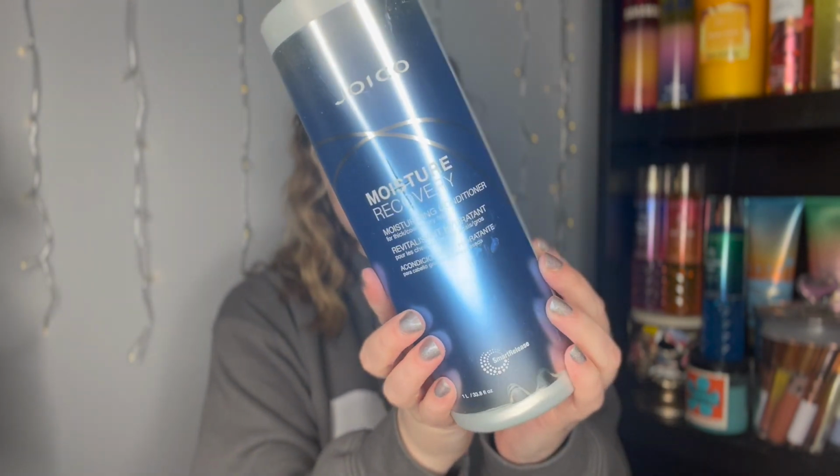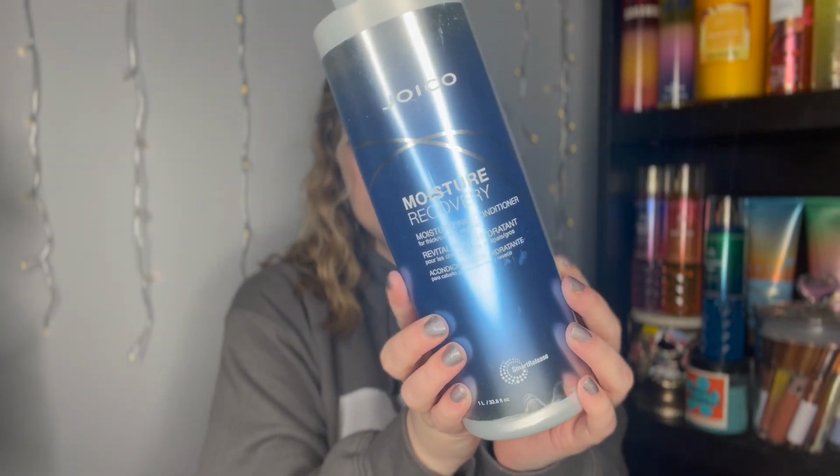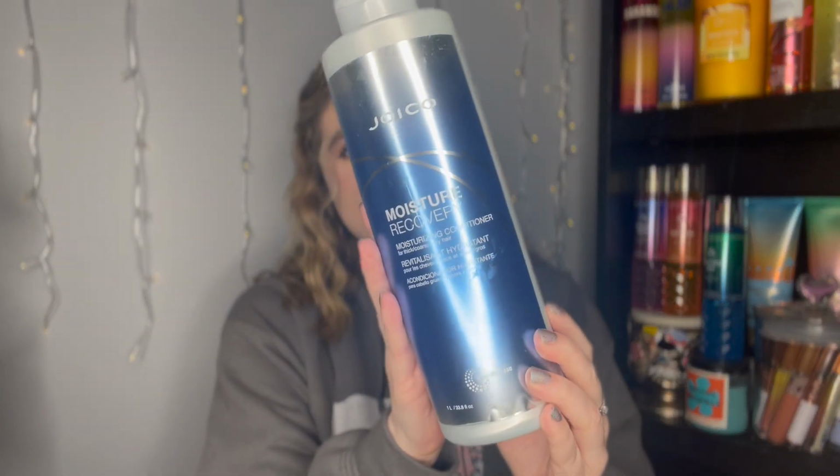I finished up a jumbo size of this Joico Moisture Recovery conditioner. You can get this big size at TJ Maxx for $19.99. It kind of rubbed off, but it does say $19.99. I used to use a really cheap shampoo and conditioner, but I started using this Joico stuff, and I have been repurchasing it, and I think it's very nice. For $20 for that huge bottle, I would say that bottle lasts me about 2 to 3 months, depending on how much I end up using, because I do have pretty short hair. But yeah, I would definitely repurchase that again.